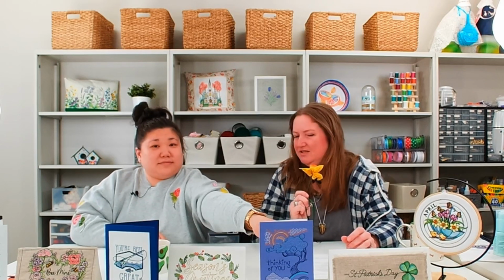We've done these for a very long time. But I would say we have developed a way to make them work really well for people pretty seamlessly, because it is a tricky substance to stitch on. I mean, the easy way to do a card design is just stitch it on fabric and then attach that to a card.